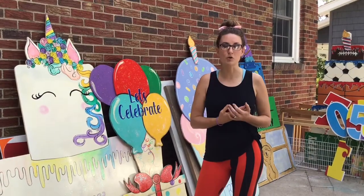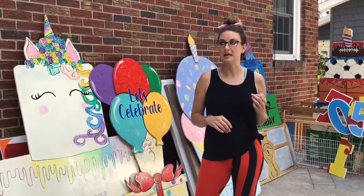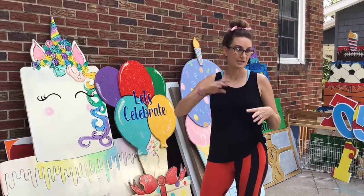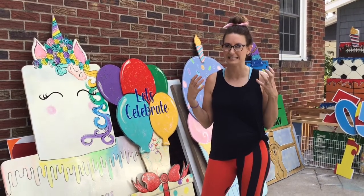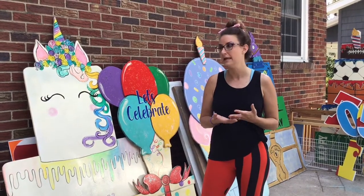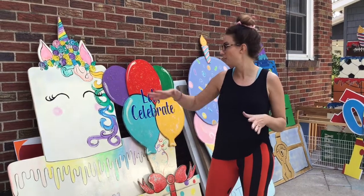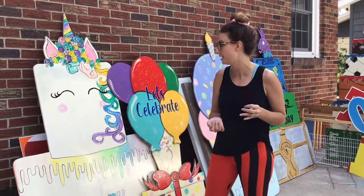All right, so during quarantine, I obviously couldn't face paint, so I had to come up with another idea. And I thought of 6-foot birthday signs. So what I did was I sketched out whatever I was going to paint, or an idea that I had in my head, which a lot of times I'll just Google clip art ideas, and I cut it out with a jigsaw and would sand it and then give it a coat, and then I would just start painting. And these took me about 15 hours each to make.